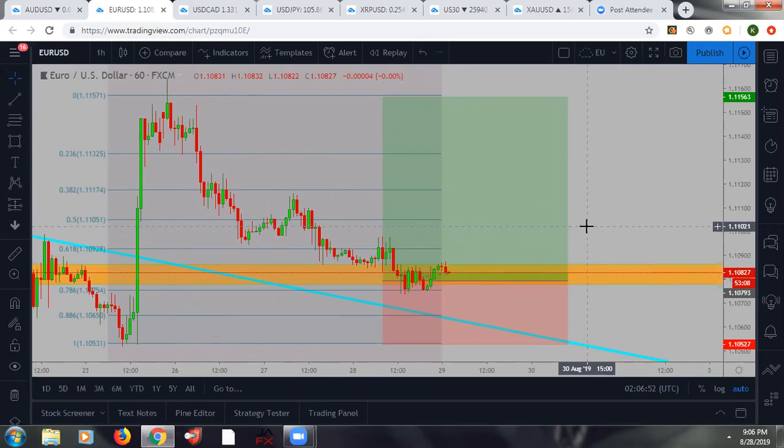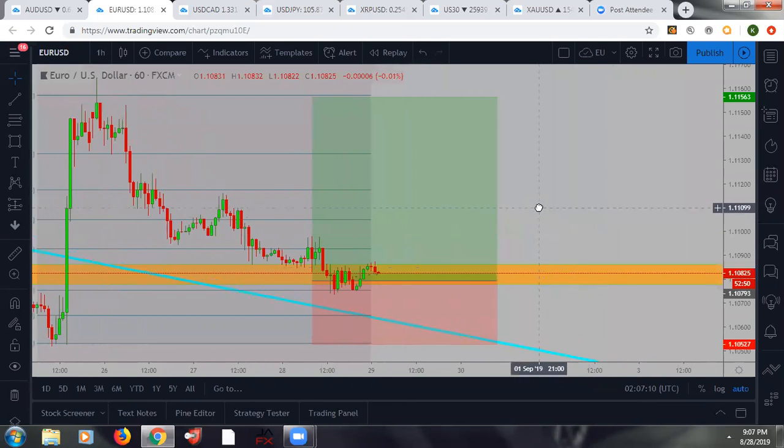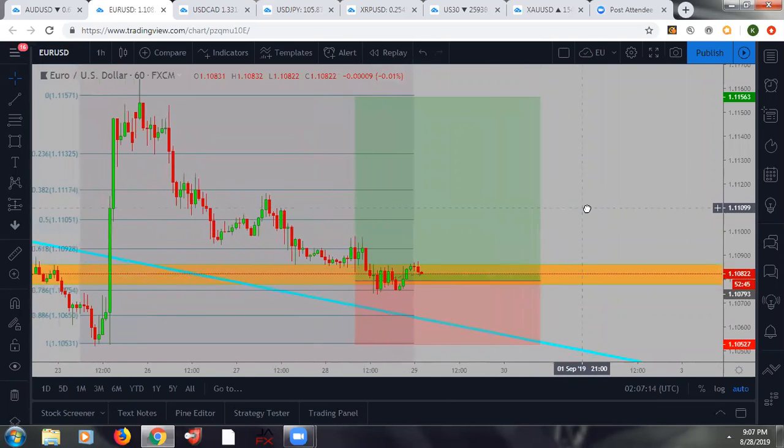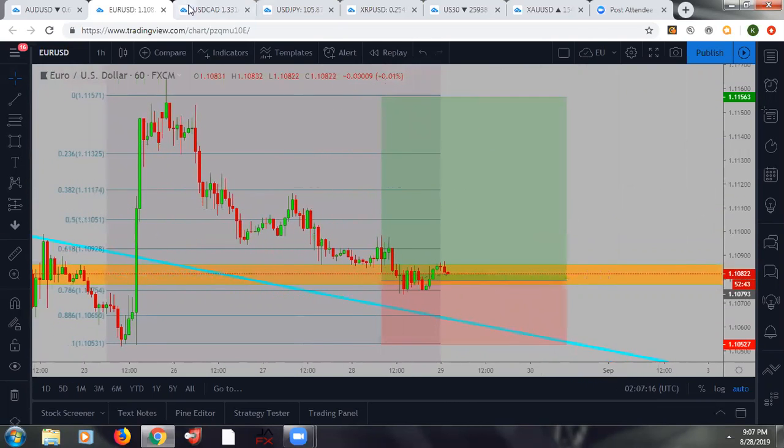If you do want to get into this setup, I would highly recommend that you do your own analysis and analyze this market to the best of your ability. Because at the end of the day, don't take a trade because I say setup or I say an analysis. Always analyze yourself and confirm with your analysis. Because at the end of the day, that's what makes you a great trader: the fact that you're able to analyze the market and get into a trade because of your own confirmations.